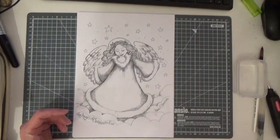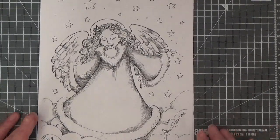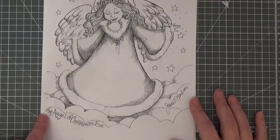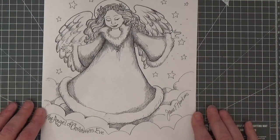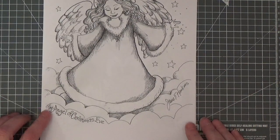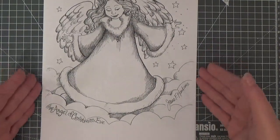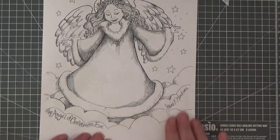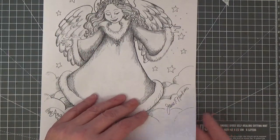Let me see if I can come in slightly without losing the page. Look at this. And on the bottom you've got a description of the page, and she has quite a sense of humour, Jane, so it's lovely to read what she put. So, the Angel of Christmas Eve, isn't she beautiful? She's just so lovely. I love it. So all sorts of colours we could do in the clouds and the sky. Absolutely beautiful.